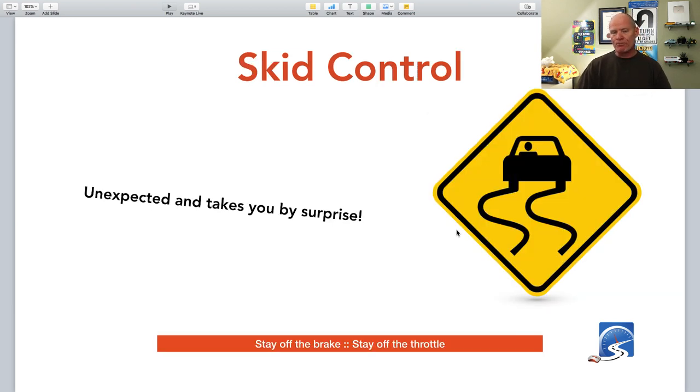Skid control. This is fairly easy. It is unexpected and often takes you by surprise. You hit a bit of ice or whatnot. And there's a video here, stopping on ice, where I got caught out one day at an intersection. I had the dash cam on, but I got out of the tracks and onto some traction and got the vehicle stopped.